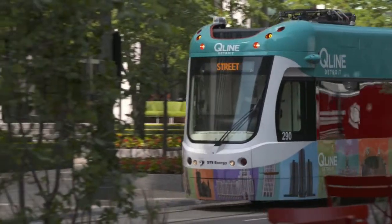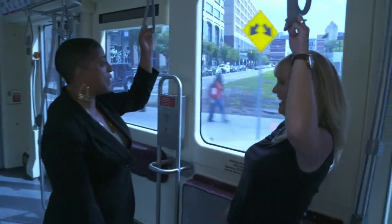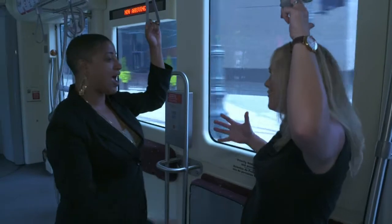It sounds like the San Francisco trolley. Yeah, we have to make sure that we have the bell. It's for safety purposes. Oh, but it goes with the whole ambiance. Absolutely. Cool. So this gives you a really unique perspective of the city. You get to see all the new developments that are happening, all the shopping along Woodward, all the outdoor dining back there by Campus Martius Park.